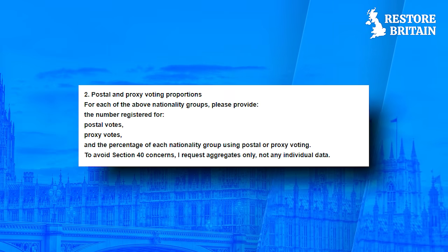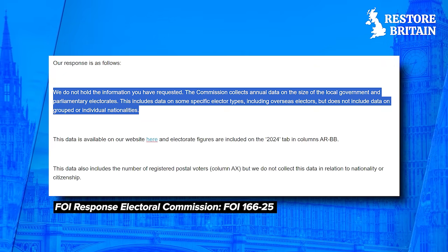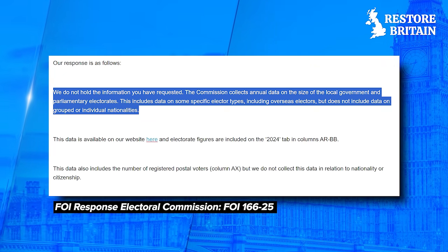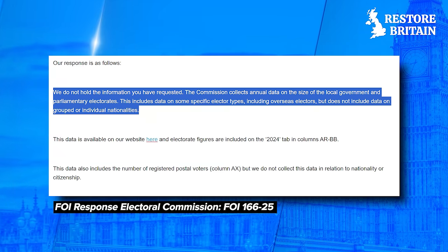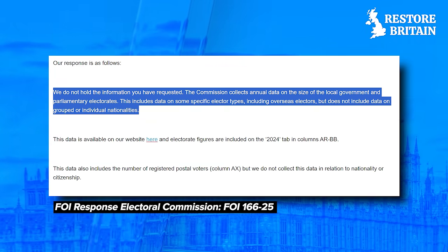And their response is extremely important. Firstly, they do not hold nationality data. They do not collect it from local authorities. They only publish total electorate numbers, not who those electors actually are.